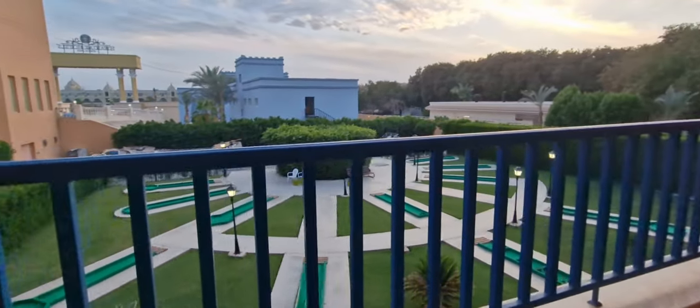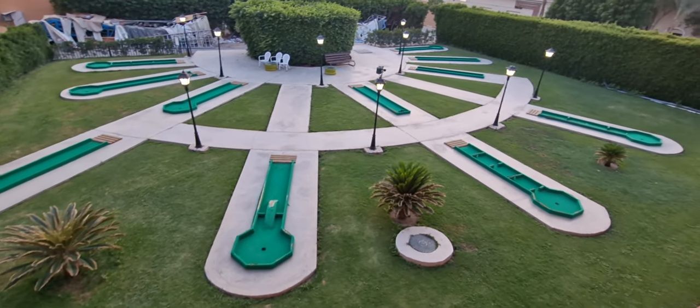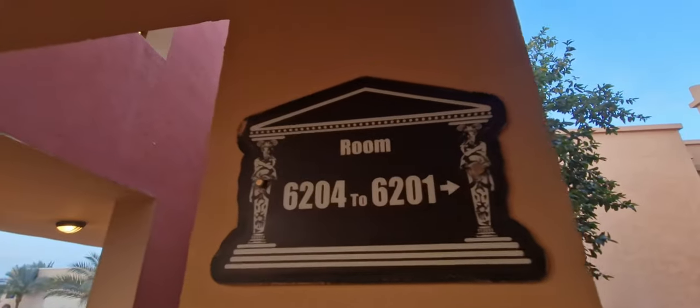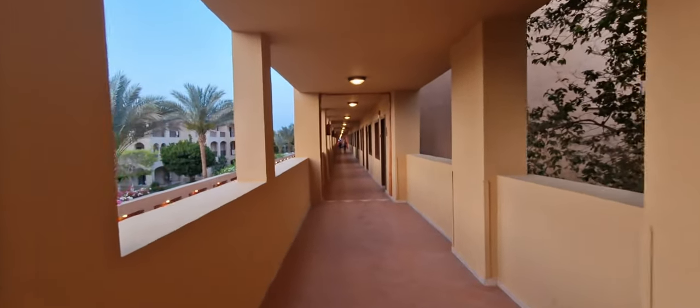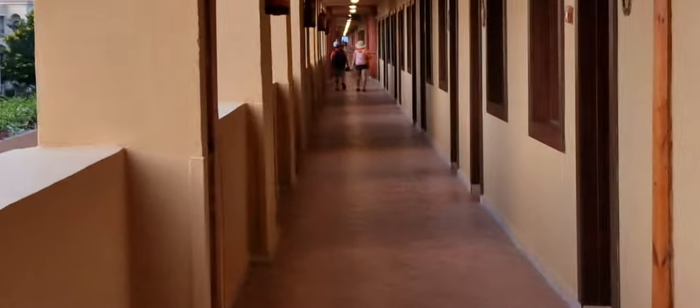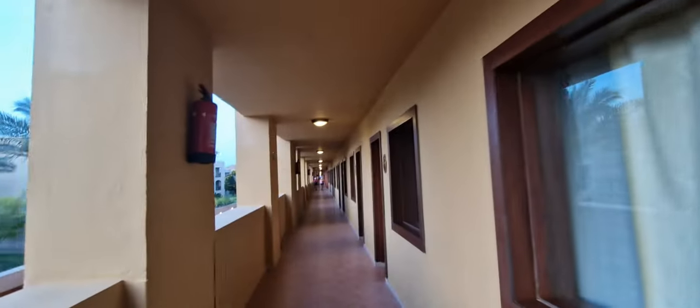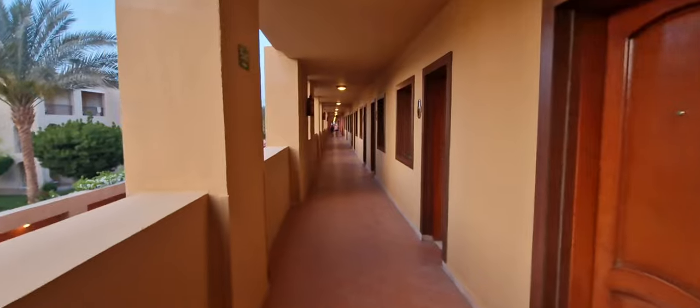And here you can play golf, and you can just walk around here. It's really far. This is really the disadvantage here, because if you need something really urgent, you have to walk 8 to 10 minutes, because the rooms are so many. You can see these are rooms around 6204, and our room is somewhere really far, about 6280, something like that. You start from here and then you go really down. It's really far, but yeah.